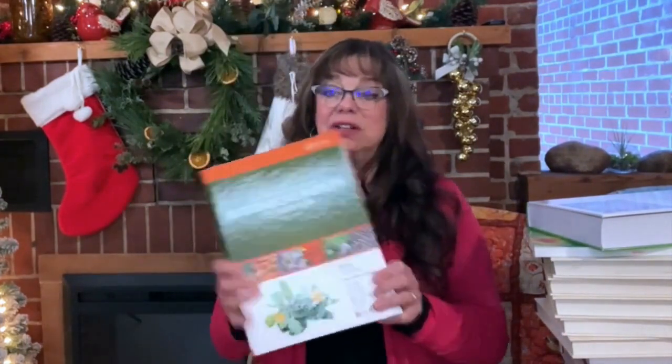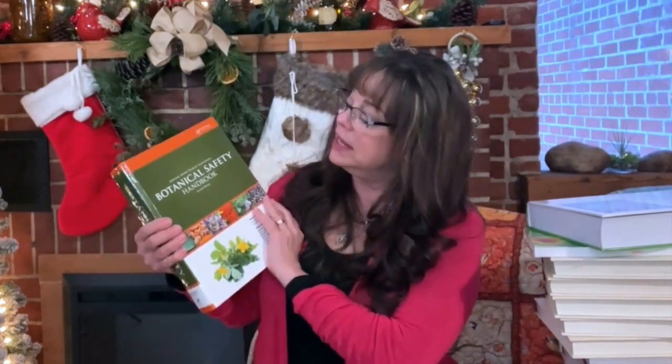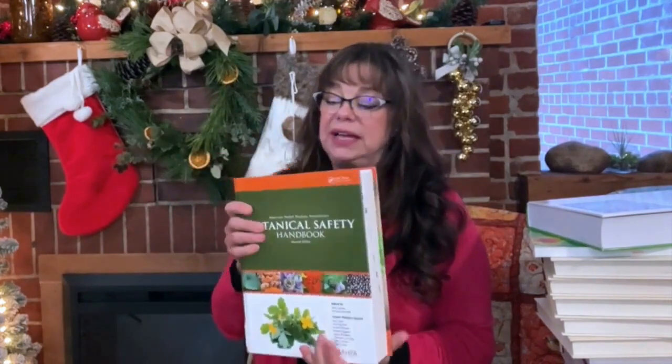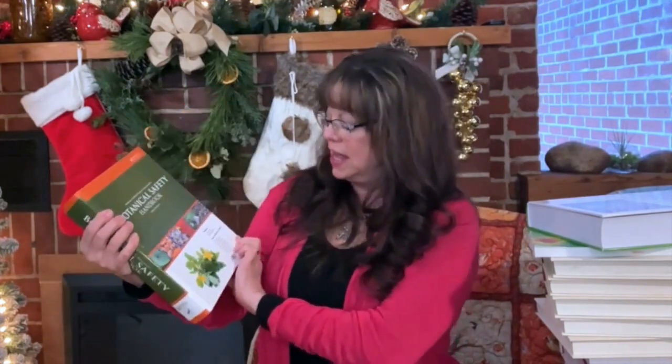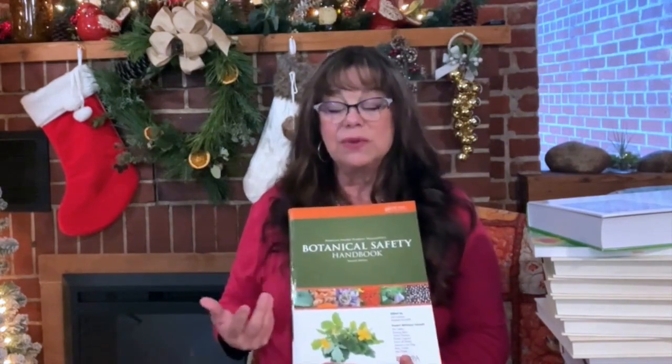The last book on your advanced herbalist bookshelf is the American Herbal Products Association's Botanical Safety Handbook. This is a really good book. They actually have an advisory council that consists of excellent herbalists, a couple of doctors, and some others who teach, but they did a very nice job taking plants and walking through their potential toxicities and looking into clinical studies where there were adverse reactions.